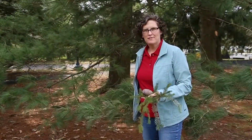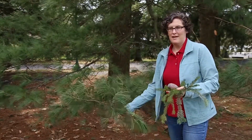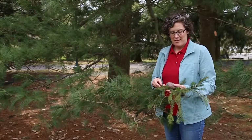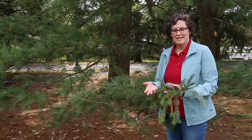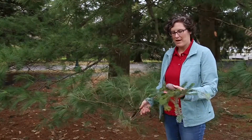I did the introduction for this video under a large tree that was not a pine, and I know that in a couple of ways. And so what I'm going to do now is I'd like to show you the differences between some of the needled evergreens and how you can tell if something is a pine or not.